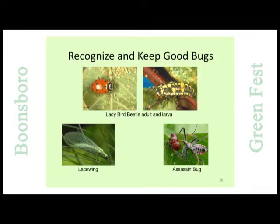All right, so the next thing to consider here is that when you think about the insect world, not all bugs are bad. There's probably only about 10% of them that are bad. 90% of them are good, so we want to recognize and keep the good bugs. So one of the children that was here earlier, I was showing him, I have an assassin bug up here if you care to look at it. And he said, oh, is that like a ladybug? And I was like, woohoo, that's really good. He gets the idea.